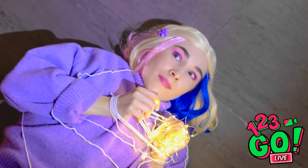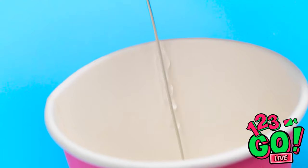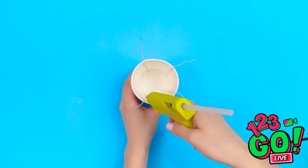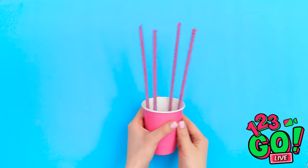Wait a minute. I have an idea! First, take a cup and put some hot glue inside. Then take some hard wire and stick it right onto the glue here. Keep going all the way around. Once dry, add some more glue. And a piece of yarn, then wind it all around the wire. Done! Now for the next part.